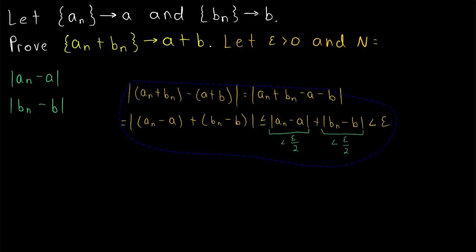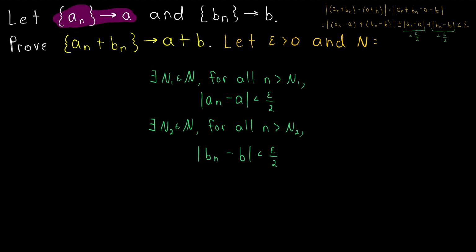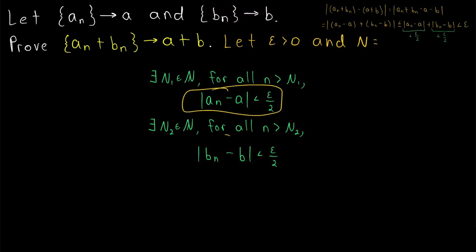Well, let's make this a little bit smaller and turn our attention over to the absolute value of an minus a and the absolute value of bn minus b. By definition of an converging to a, we know there exists a natural number big N1 so that every term of the sequence after the big N1th term is within epsilon over 2 of the limit a. Similarly, since bn converges to b, we know there exists a natural number big N2 so that every term of the sequence after the big N2th term is within epsilon over 2 of the limit b. So to make our big N big enough to guarantee both of these inequalities, all we need to do is set big N equal to the maximum of big N1 and big N2.